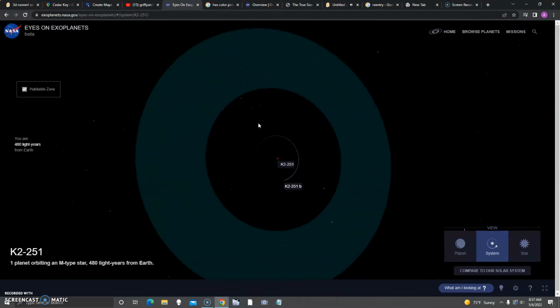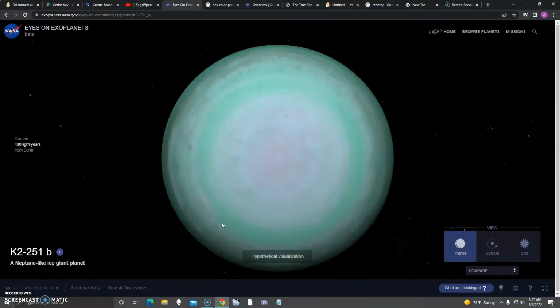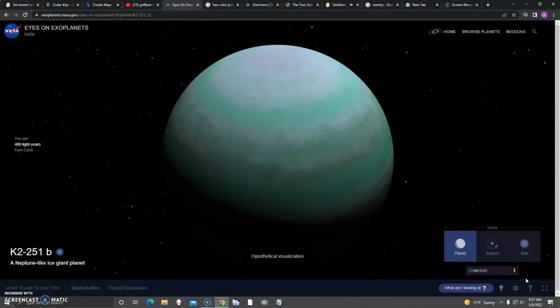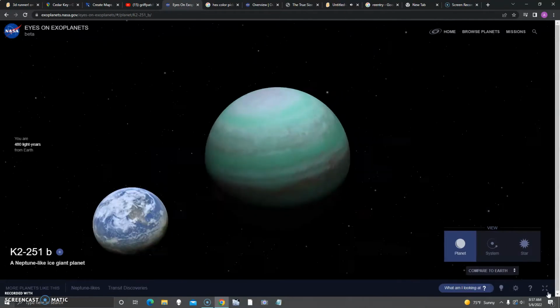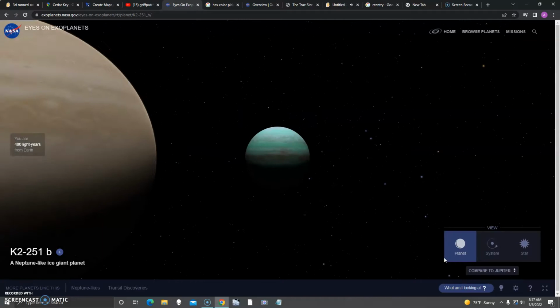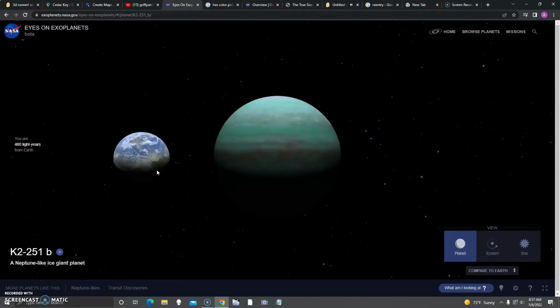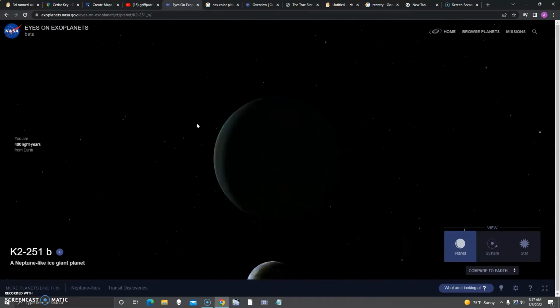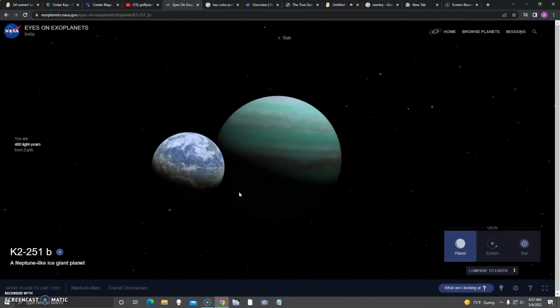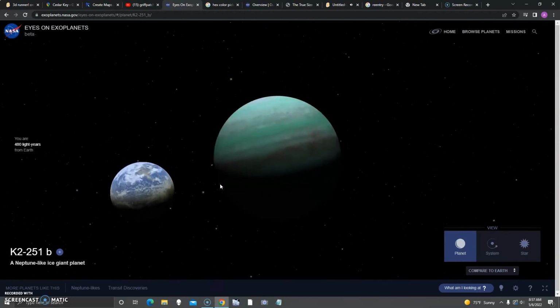This is K2. Its planet is an Neptune-like giant. Compare it to Earth: about this big. Compare it to Jupiter: it's about this big. Doesn't it look small? Comment down below if you think this gas giant seems pretty small for one.